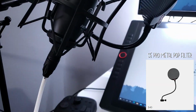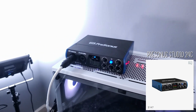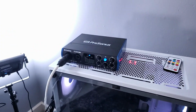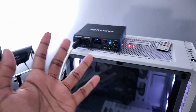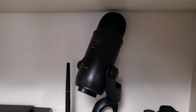So I bought this cord from Lix. It's an XLR cable that goes into the audio interface. I've been really excited to talk about this, because those of you who are animators, or who want to get into audio and voice acting, need to know about an audio interface. Basically, what this does is convert the signal from the microphone into a digital signal that your computer can understand. And it's the same thing that my Blue Yeti would do.